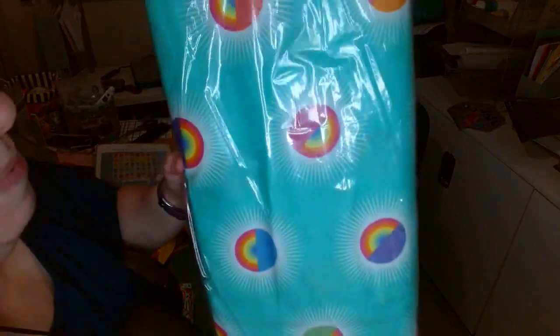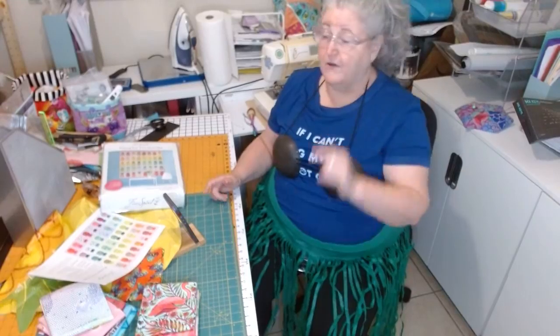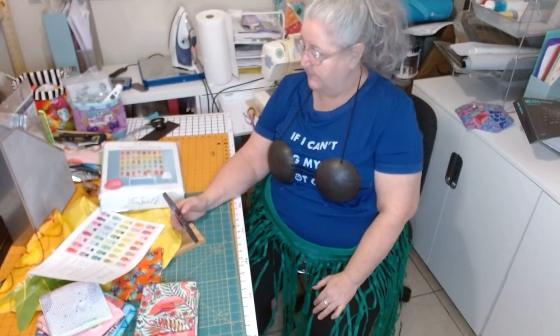But look at the rainbows! It's beautiful. Okay, and now she's going to show you the other colorway, which is totally spacey.